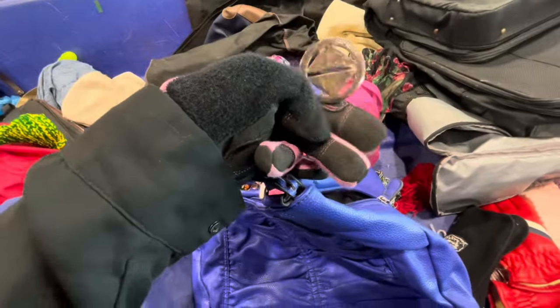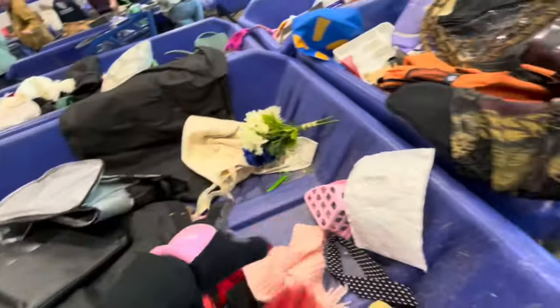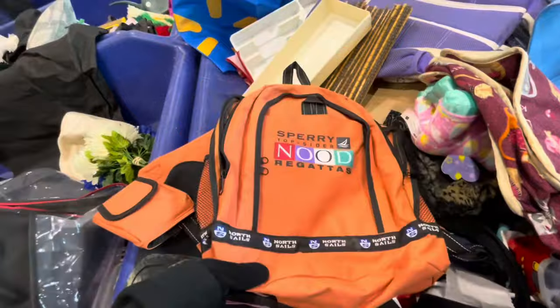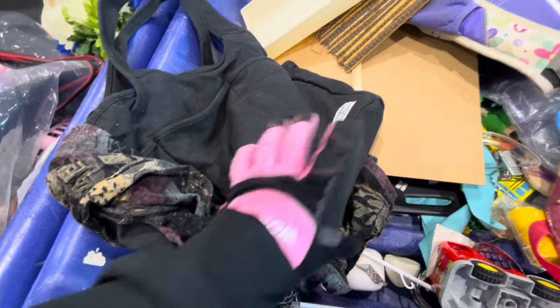What are you? Nine and Co. Rosette. Vintage gloves. I think I've sold a pair of those. They don't really go for much. Maybe like 10 or 12. Sperry. Interesting, I've never seen a Sperry backpack. Sperry nude. Oh, look at that. Sometimes the weird stuff, you know. People are about it. Interesting. What are you? Kyalu?